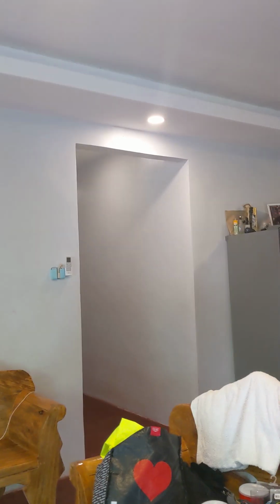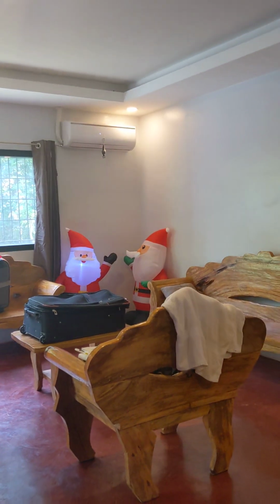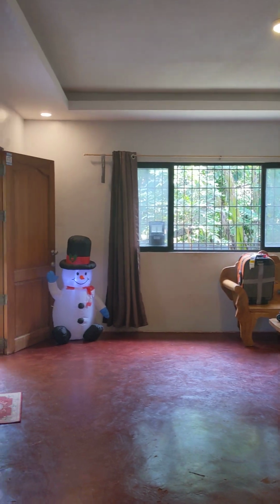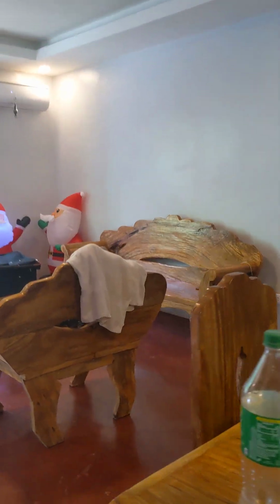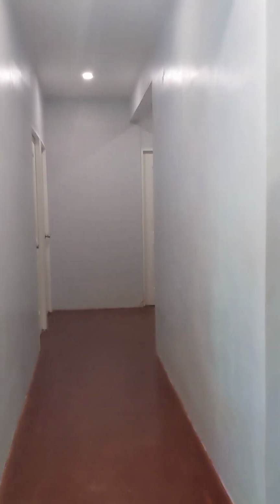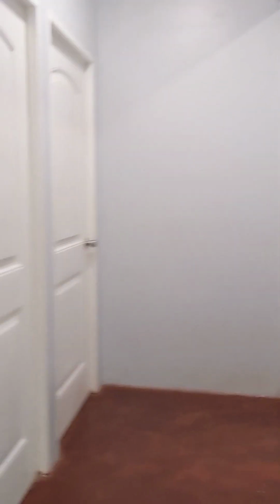So that is the kitchen, and this is the living room. I'll go a little bit farther so you guys can see the whole thing. So there you go. That's the living room. And then there is a hallway. There you go. If you're going to go to the hallway, we got four bedrooms over here.